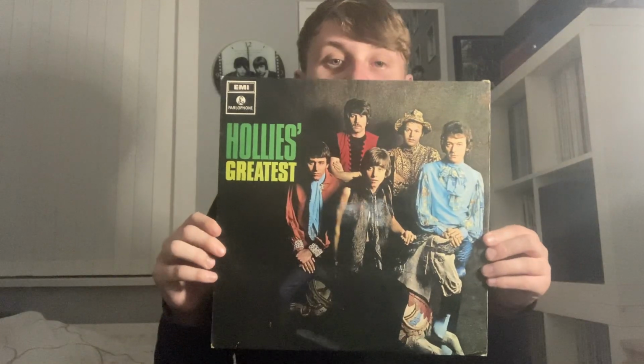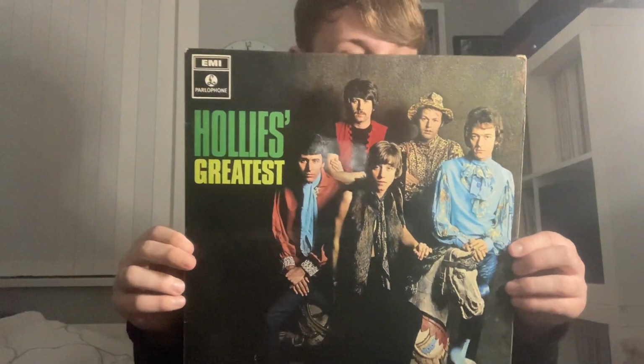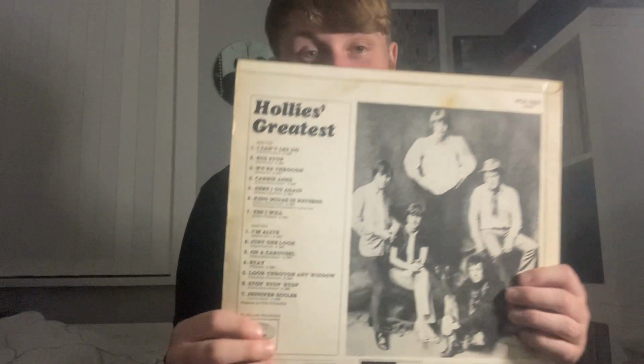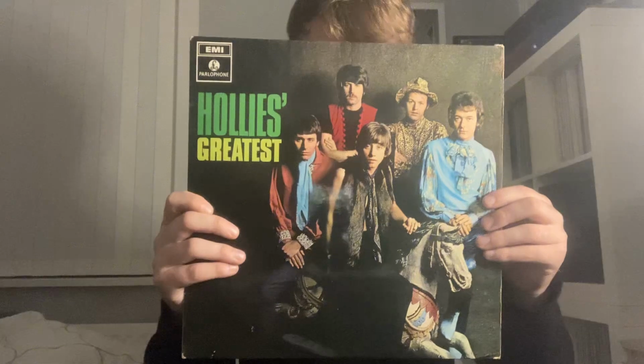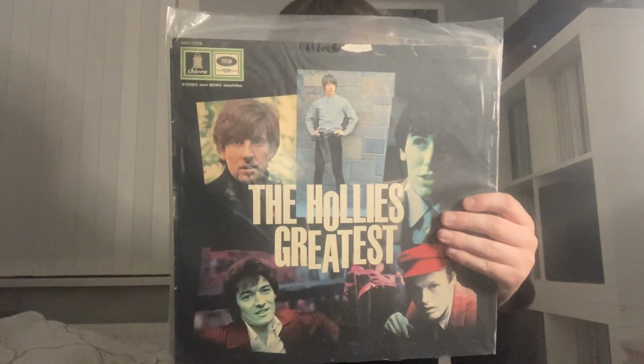Next up, we have Hollies Greatest. This is a stereo issue, and it's pretty much all their greatest hits, as the title suggests. This is the last album that Graham Nash was on before he left the group. Now, next up, we have another Hollies Greatest. This is from Germany, and it has a different track listing.